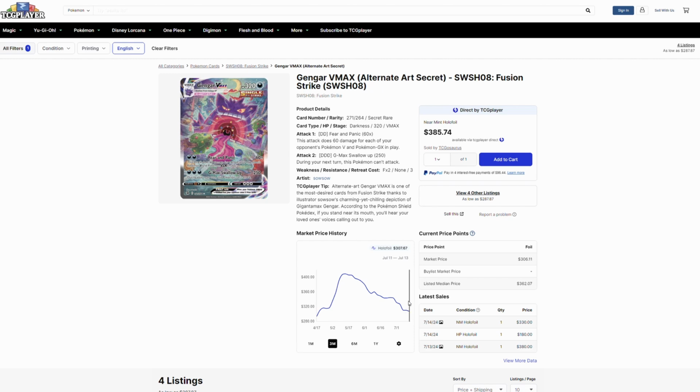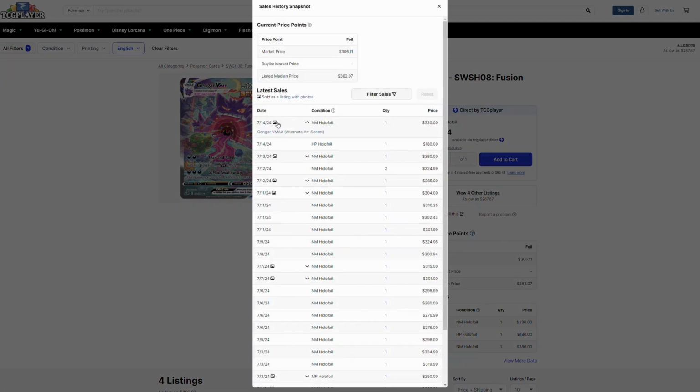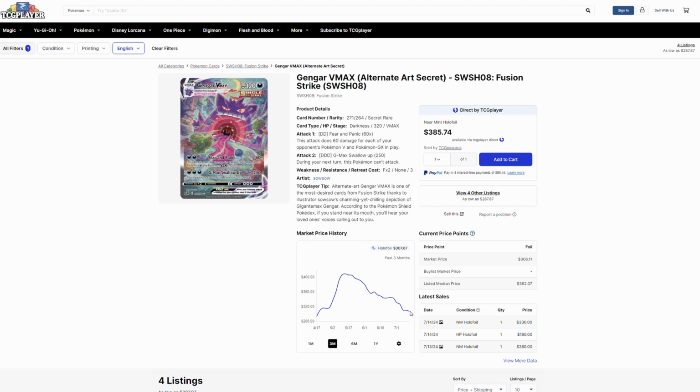The Gengar next up, it was over $400 at one point. Excuse me. TCG Player has it around $307. Most recent sales, $330, but this may be a Japanese one. No, just the normal Gengar. So $330, heavily played $180. Another near mint, $380, $325, $310, $302, $302, $325 as well. These are all from July 9th until now, so basically in the last week. So it is between that $305, $309 up to around $330 mark. So the Gengar is still holding a fair amount of value, but definitely off from its high 2 months ago, back in May.